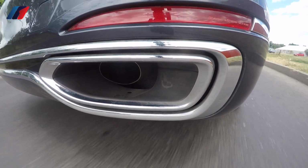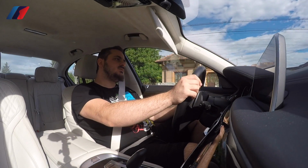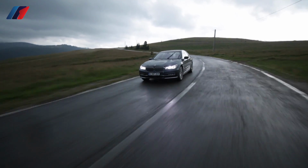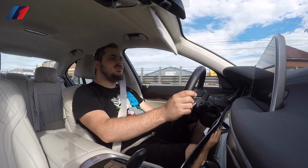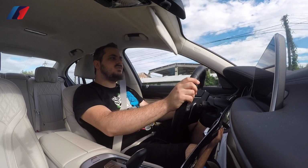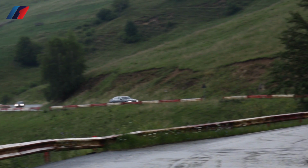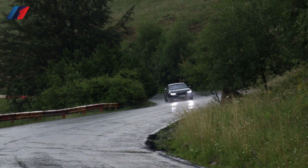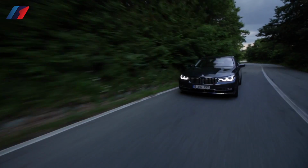We tested this car yesterday against a 330 diesel rear-wheel drive from 2007, and up until about 110 kilometers per hour, the 7 Series accelerated faster than the 3 Series. But after that mark, the cars were identical. And what strikes me the most about this car is the fact that everything I've told you so far happens on board of a 7 Series equipped with the least powerful diesel engine available.